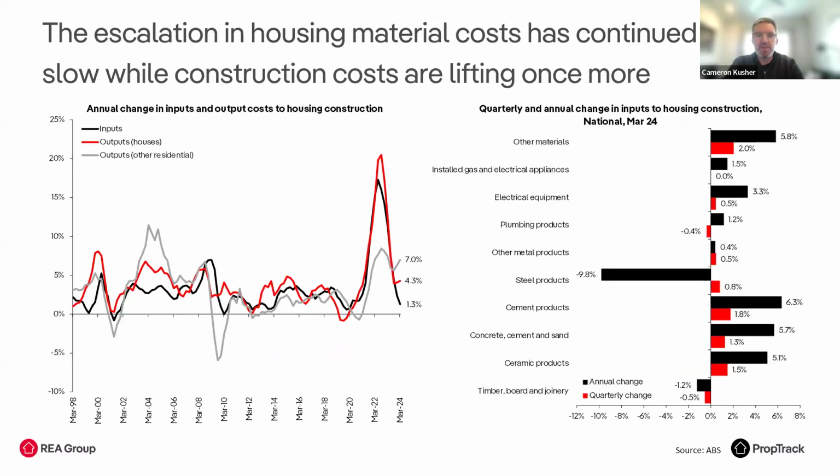Moving on to housing material costs. So we've seen through the pandemic a really large escalation in these costs. So you've got input costs, which are the materials, and you can see them on the right. So they're up about 33% since the beginning of the pandemic. The escalation in those costs is slowing. It's only 1.3% over the past year.